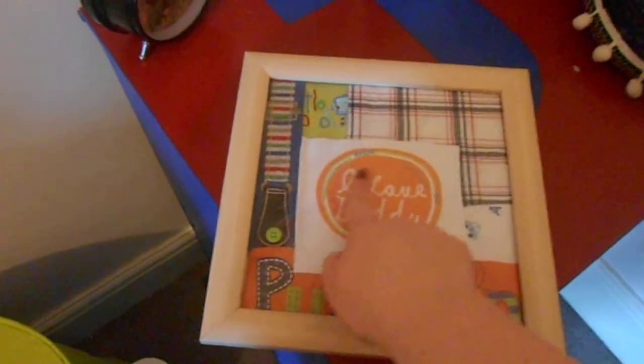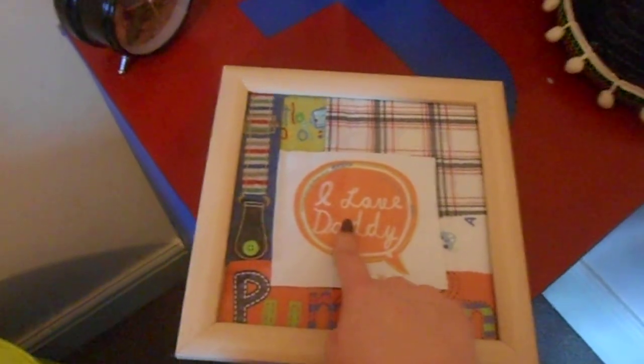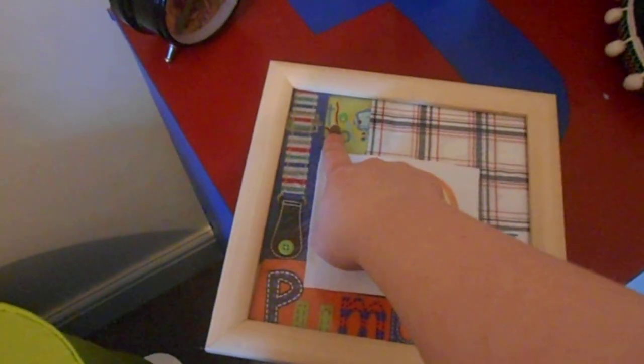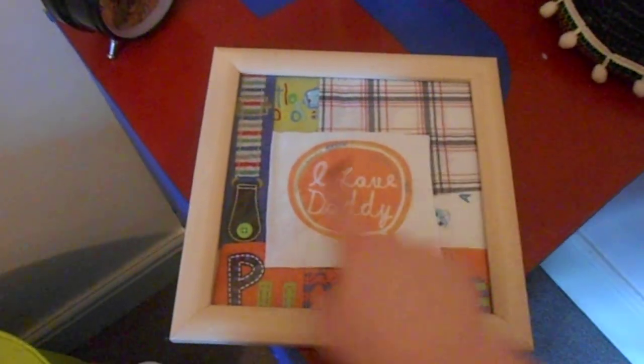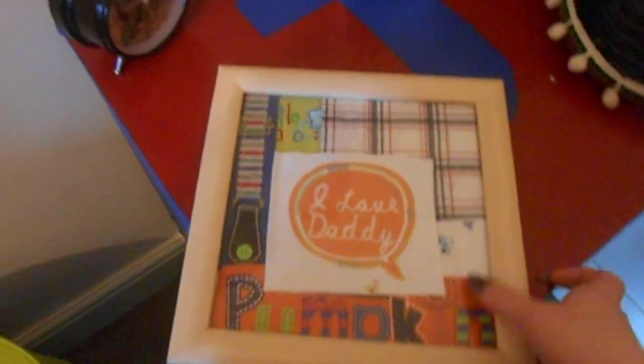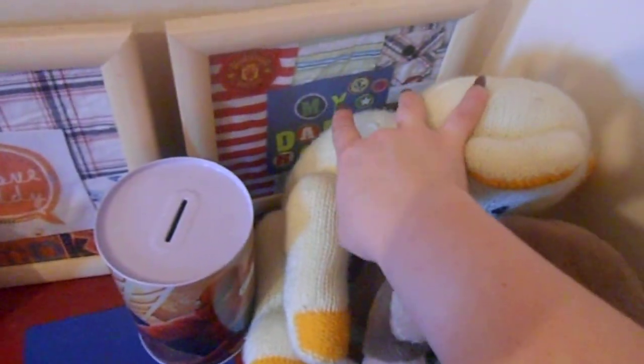So this was the very first sleep suit he wore, and this one is a sleep suit. This was one of his first tops. That was a shirt, and that was for the first Halloween. And then just put that back, and then there's another one there. It's a Man United t-shirt and my daddy and just a few other bits.